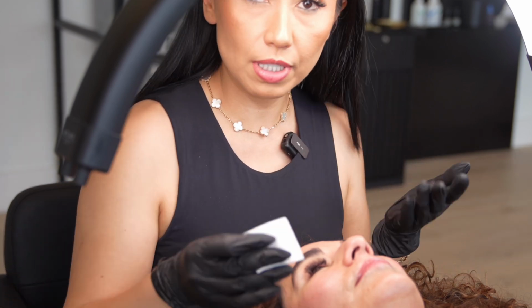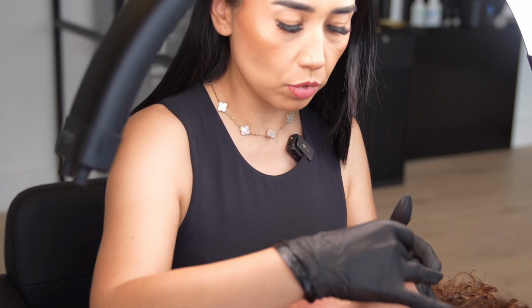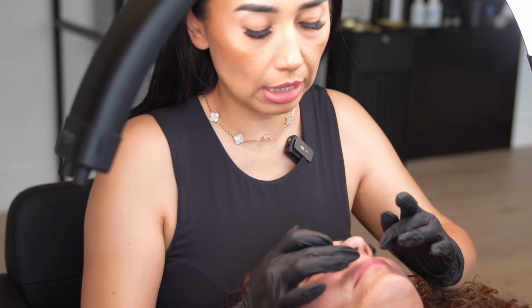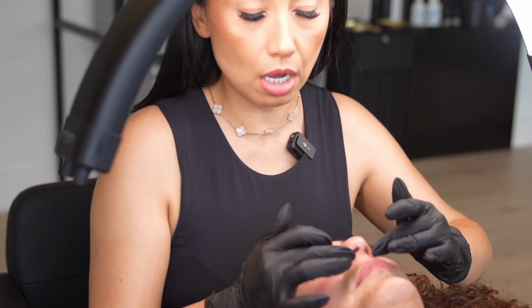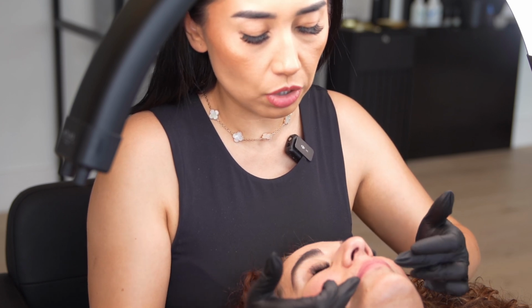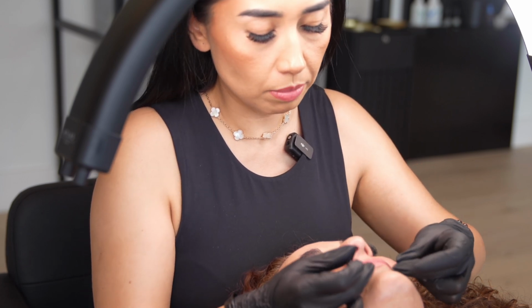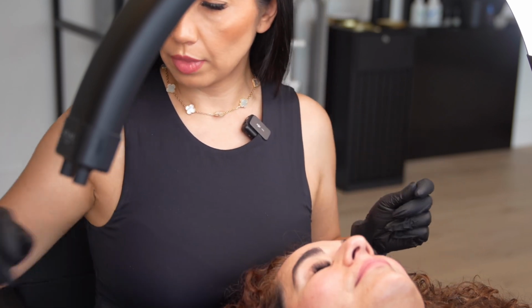The numbing has been sitting on her skin for about 20 minutes now, so I'm just going to remove it. The majority of the ink that bled into her skin is on the top lip, so that's where I'm going to focus. Then I will also start working on the bottom lip, especially on the 2 sides here. She has a little bit more bleeding of the ink, so I'm going to start from the top and work my way to the bottom.